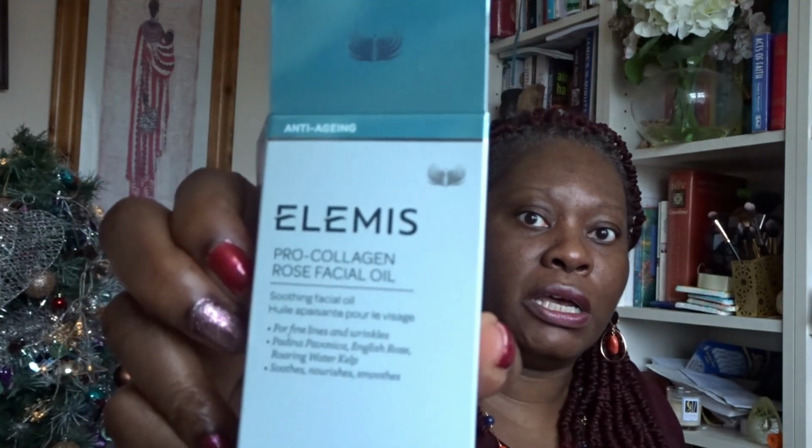I have already put on a face oil because I was trying on the Elemis Pro Collagen Rose Facial Oil, which I've got in my Boxy Luxe box. So I'm now going to put on my Do or Die primer. This is my mattifying primer from Becca. It's the Ever Matte Poreless Priming Perfector. I never give it the right name. I've always called it Matte Everlasting Primer, but that's not the right name.